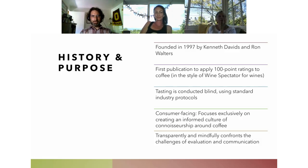And so the Coffee Review scoring system is designed in a way very similar to Wine Spectator, if you're familiar with that publication. And we can debate the merits of that publication. I think it's caused a lot of trouble in the wine industry in different ways. But the Coffee Review system uses more of that 100-point scale. So we use the full breadth of that scale. And I'll get into some of the details of that a little bit later. I just want to give you a little bit of an overview of our process.